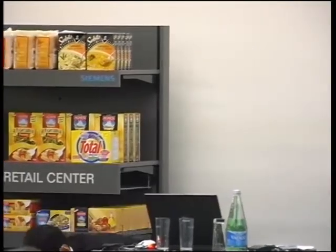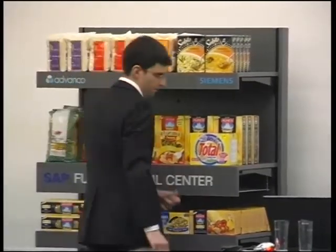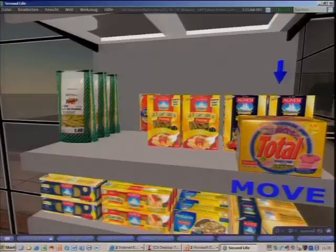Now we switch to the retailer's view. The retailer gets from Second Life an exact status and the contents of the shelves. So he can see, for example, that a replenishment is necessary, so he can remotely trigger that. And now, for example, the employees would replenish the shelf. And this would also be visualized in Second Life.